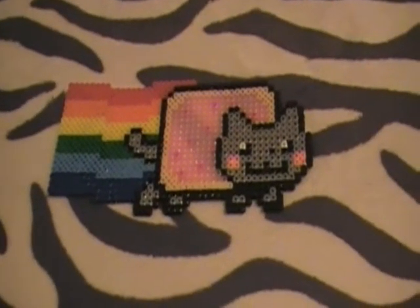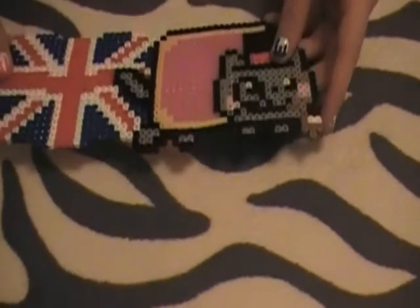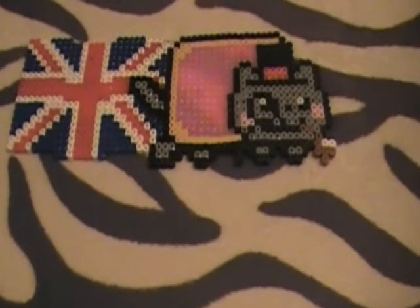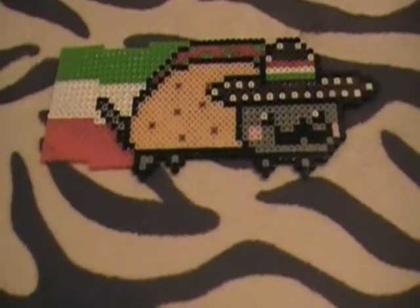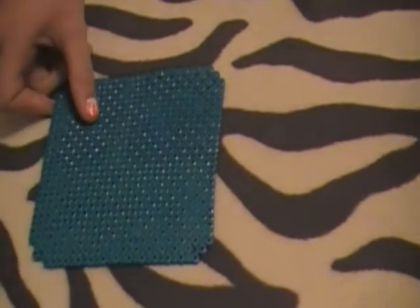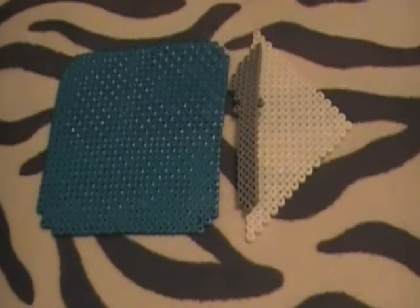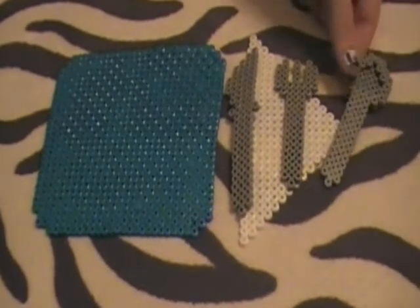Let's get started. Okay, so first I'm going to show you our Perler Bead Yarn Cat. And then we also have our Yarn Cat that traveled to Britain. And we don't just have that, we also have the Mexican one, little taco, and it traveled to France. This is pretty awesome. Now for one of my favorites. This is a little plate that I have, and then a napkin, and the knife, fork, and spoon.